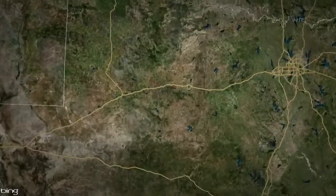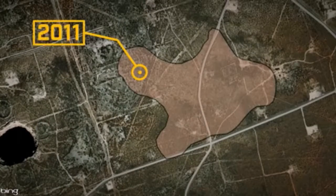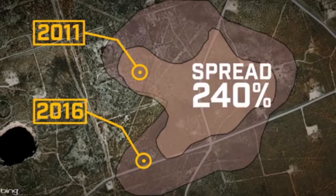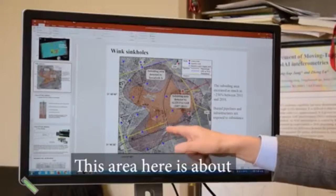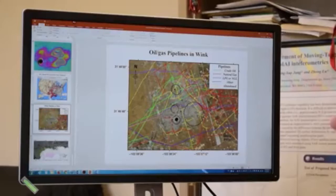Here's a good look at what he's talking about. This is an old oil well site. The tan area shows sinking from 2011. The brown area is from 2016. In that time, the sunken area has spread almost 240%. Inside here is about 50 centimeters per year, what I'm referring to here. Right at that crossroads? Yes. Right where those two roads meet, it's sinking 50 centimeters a year? Yes.